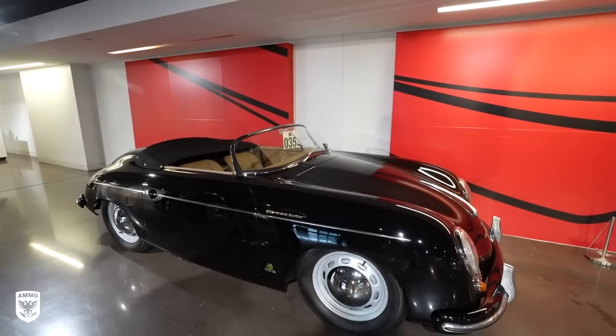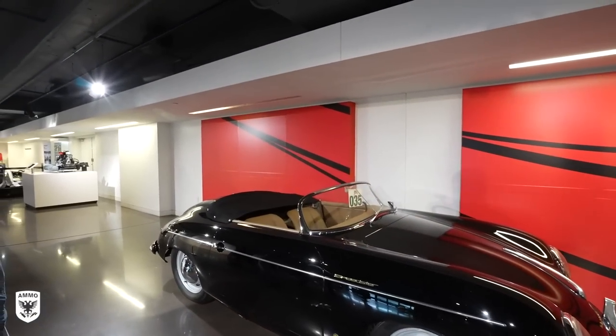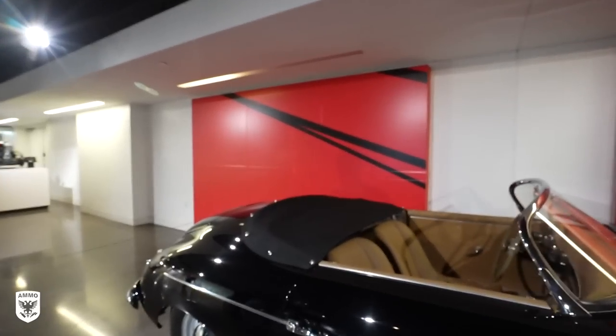Needs a Larry polish, though. I would love to do that. That leather inside is incredible. It's gorgeous, isn't it?